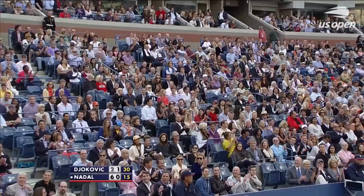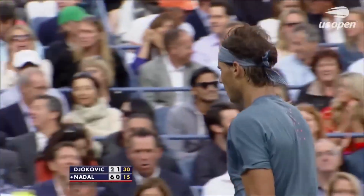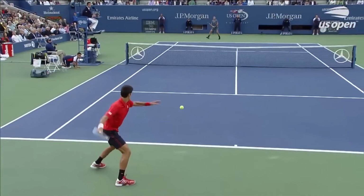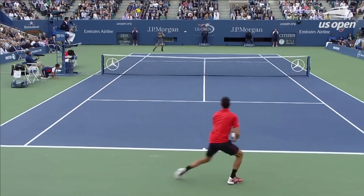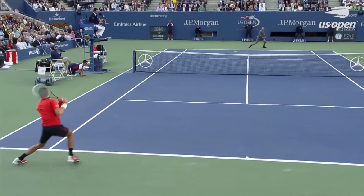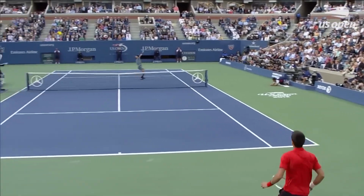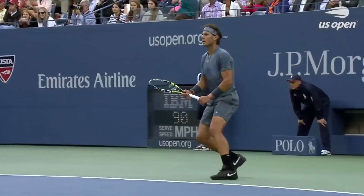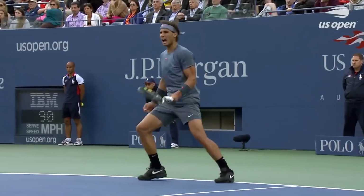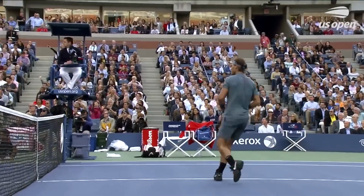Nadal just exploded. He blew up this forehand. I mean, he took this forehand and took it to 11. If the gauge is at 10, he just took it one extra step and then blew up the overhead. Look at this. And he comes in and look at the venom.